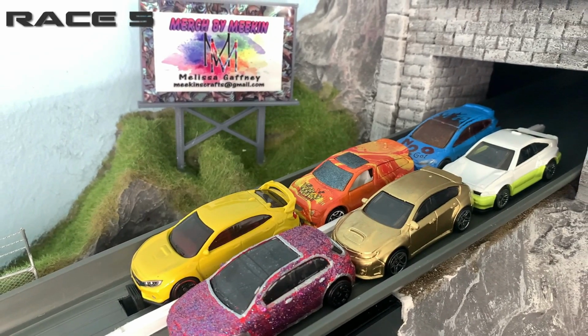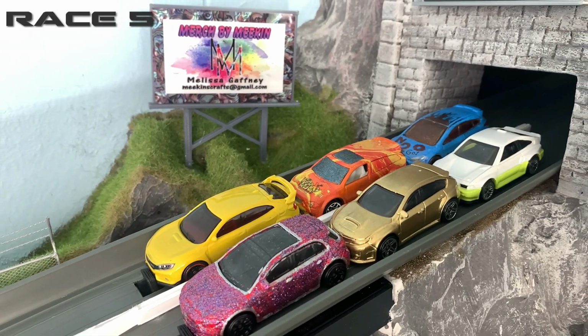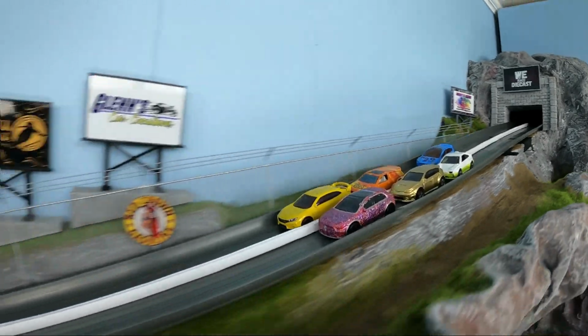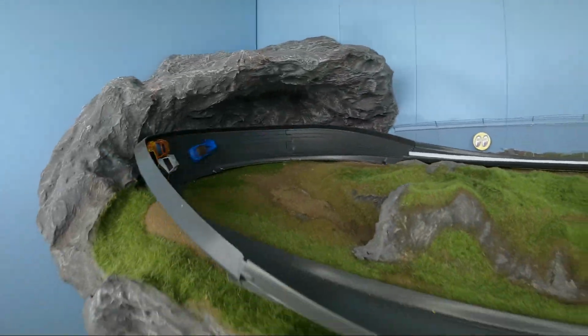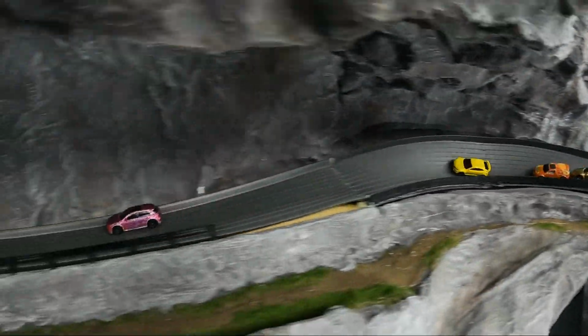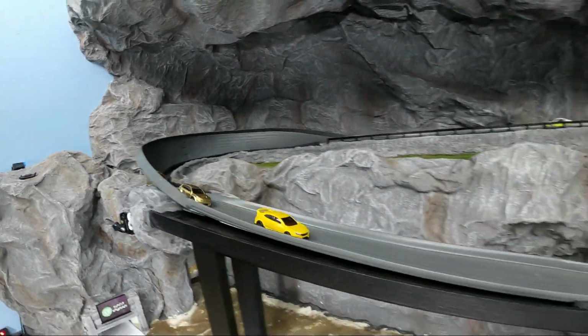Race 5. Daddy G and Chips out front, Cookie and Chris in row 2, Eddie and Nitro in the back. Clean exits from turn 1, and Daddy G leads them out. Chips right behind. Cookie goes inside on Chris for 3rd.